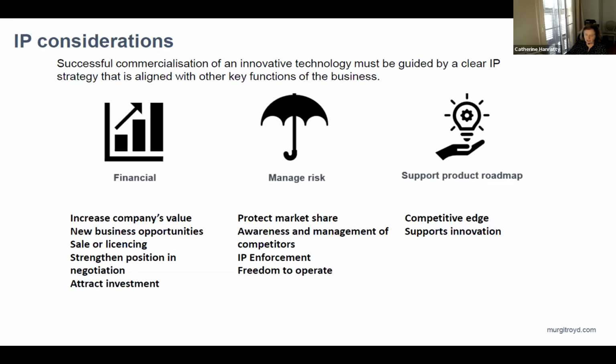In terms of risk management, IP supports protecting market share, ideally essentially working to exclude competitors. And having an IP strategy in place provides a mechanism for increasing awareness of the competitive landscape and of what competitors are doing and managing that in terms of your own product development. IP enforcement is something that can be used as a fallback in the event of infringement. And also having an IP strategy in place allows consideration of freedom to operate. So all these aspects of managing risk as you move forward with your product.